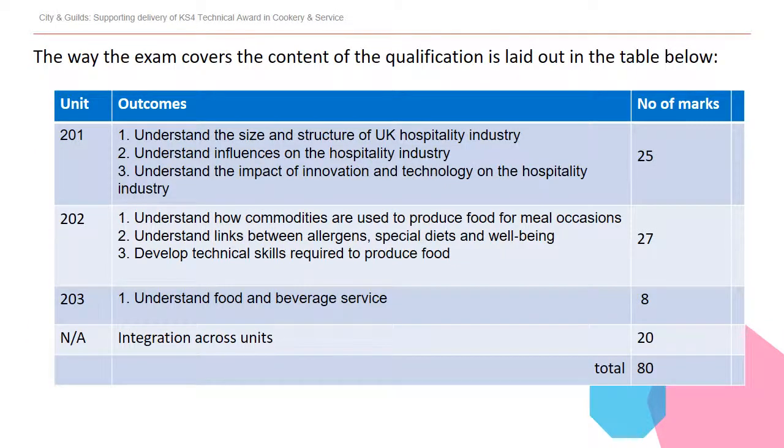The examination covers content from all 3 mandatory units. So Unit 201 makes up 25 of the 80 total marks and covers the size and structure of the UK hospitality industry, influences on the hospitality industry, and understanding the impact of innovation and technology on the hospitality industry.